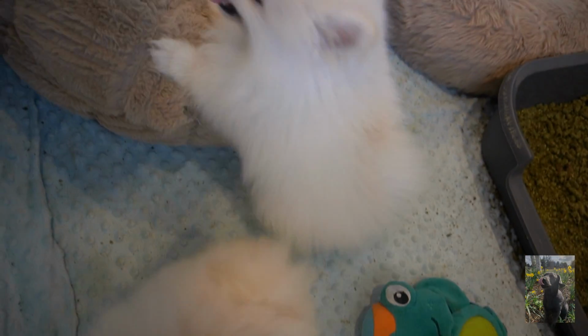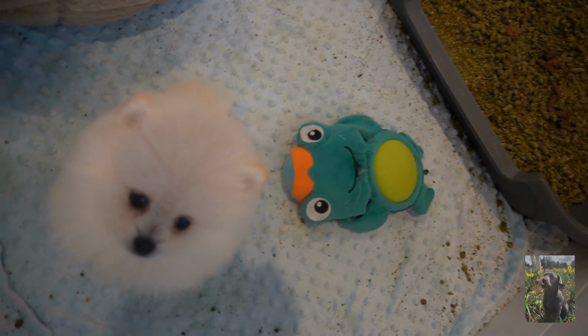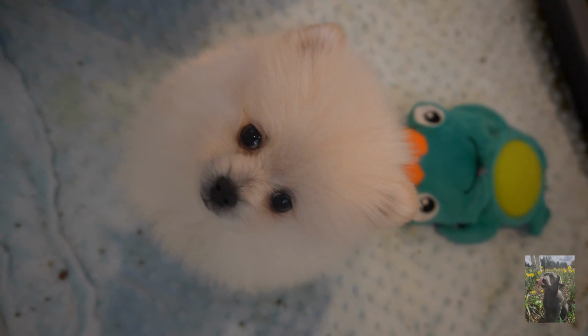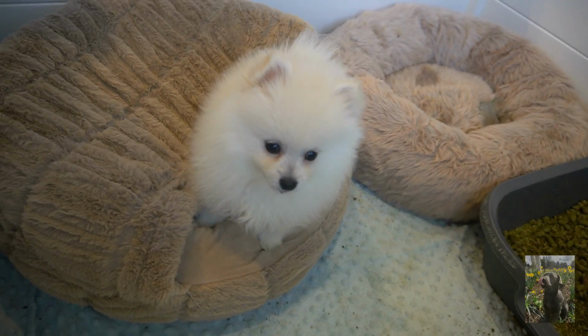What we recently started doing is spraying water, so spritzing water onto the alfalfa pellets. Now, alfalfa pellets are very hard. They're dry, they're pellets, and they can be a choking hazard for small dogs like these, especially since, you know, they love to play with everything.